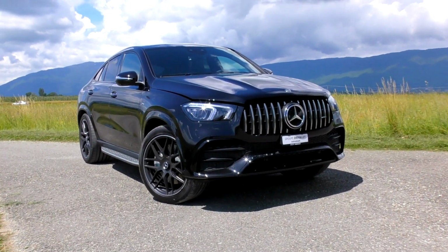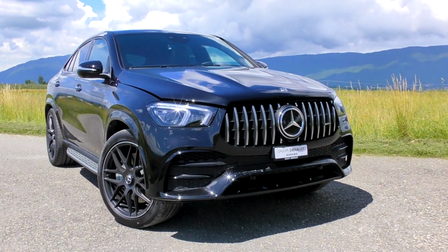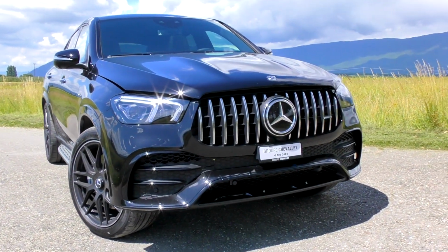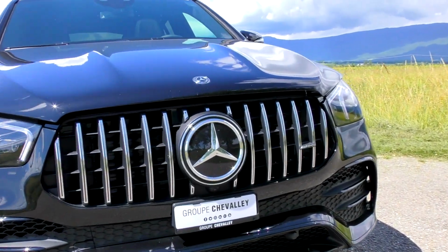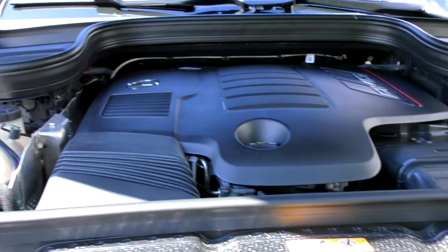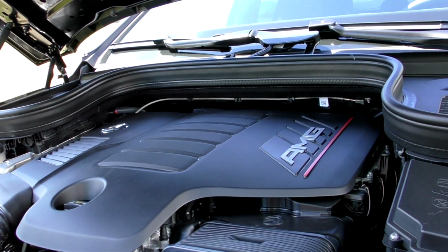Alright, so let's get started with this very beautiful, very unique car, first time seeing it, first time driving it. So yeah, let's get started very quickly. The walk around the whole car, first of all, with the engine. There it is, I'm just going to comment on it later while driving.